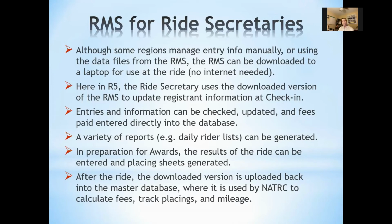Bob had a question about using RMS offline, where you had mentioned that you were able to download documents and then upload. As he said, he thought that was currently broken. Have you tested that recently? I understand there were some problems with it. I did a ride last weekend. We downloaded the RMS, and as far as I know, it's been uploaded back just fine. I know there have been some hiccups this spring, but my information was that they've been resolved.